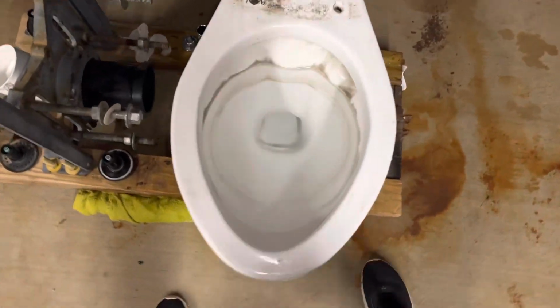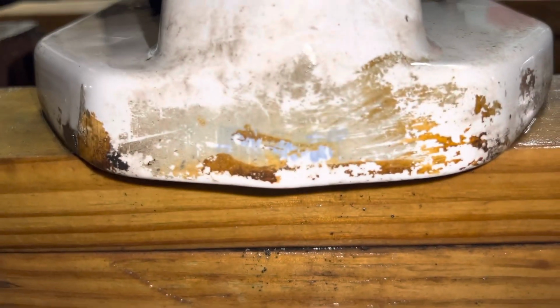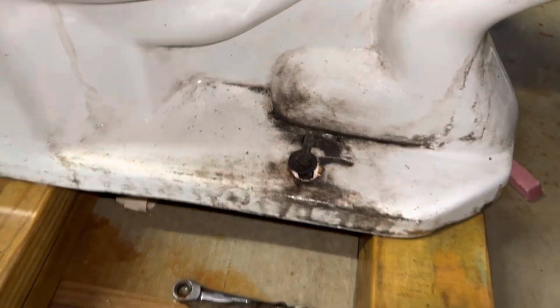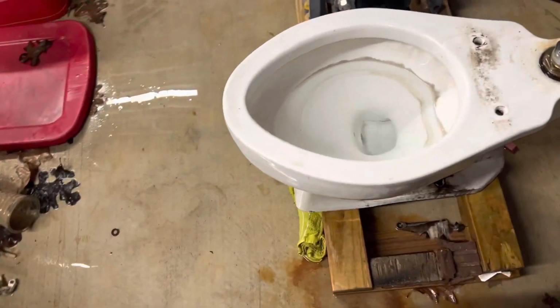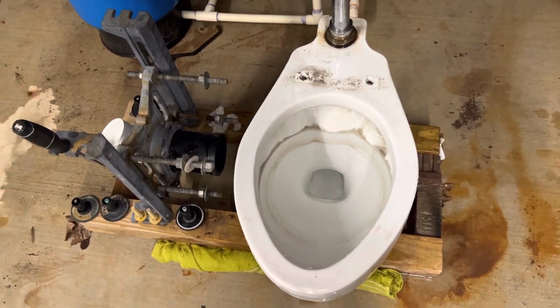So this toilet does have the Kilgore stamp on it. It's a little bit dirty, but you can kind of see the blue where it says Kilgore. But this thing was in a fire, so it's really, really dirty, and it definitely needs to be cleaned and restored. So other than the minor stuff like the bad staining, this toilet is pretty much fully intact. I haven't found any cracks or chips or anything like that.